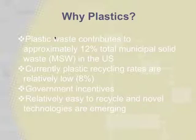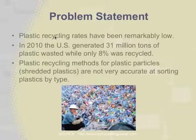So again, why plastics? It contributes to a large percentage of the municipal solid waste stream, 12%. The rates are low, as we saw in the previous slide, at 8%. We do have some government incentives, the Recycling Works. And plastic is relatively easy to recycle, and we have seen some really nice emerging methods. So it just really seems like a perfect point to begin to start as far as increasing a rate of a material in the U.S.